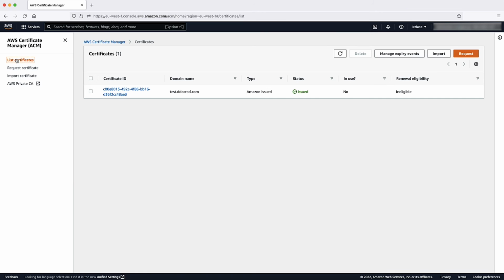Go back to ACM and select List Certificates. We can see that our certificate has now been issued successfully. So now you know how to troubleshoot DNS validated ACM certificates that are still pending validation.